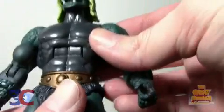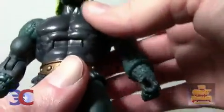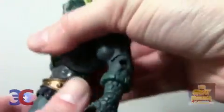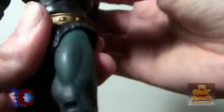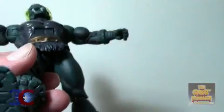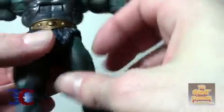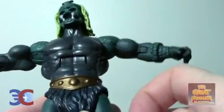Then there's the ab crunch and waist twist. And then legs go side to side, back and forth. Not much more than this, because this loincloth is pretty stiff. It's about the same as my reissue He-Man, which isn't very soft.